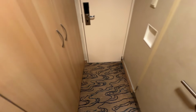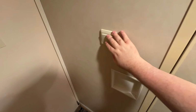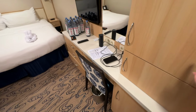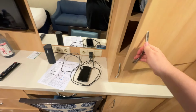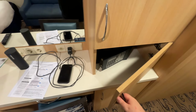All right, so I mentioned that next to the bathroom we also had more shelving. And actually, I just want to explain this light switch one more time. So up turns the light on, down turns it off. So now on our right, we have the closet, but if we continue forward a bit, we have some shelving. Now, I'm using some of these shelves already. And then below that is another one that does have your safe in it.